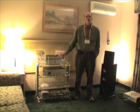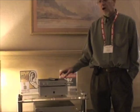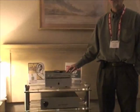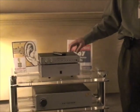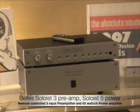Dave Bellis has been an audio designer of solid-state electronics for about 30 years. I've known him all of the 30 years, and he's always built a phenomenal value product, considered one of the great values for the money. What I want to show you right here is our start product in our line. And we start at a very budget-oriented price of $900 for a preamp, $1,050 for the power amplifier.